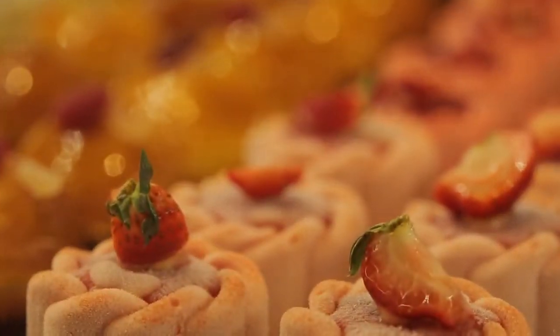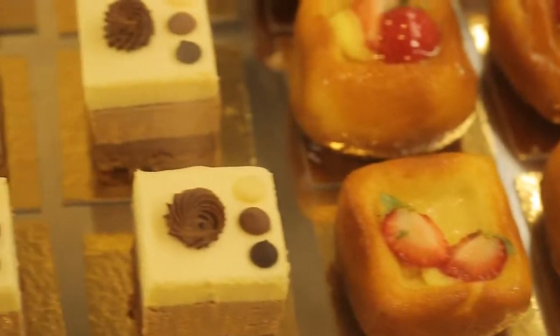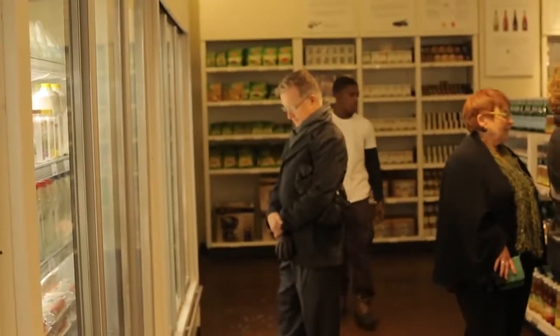So right next to the gelato, as it should be, is the pastry section, full of lovely pastries. However, not super full of people. This actually is the least busy station that I encountered at Eataly, which is kind of nice if you're feeling like doing some counter browsing.